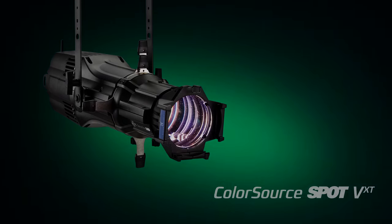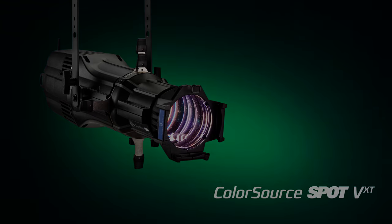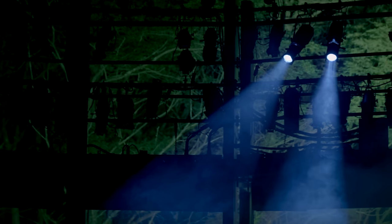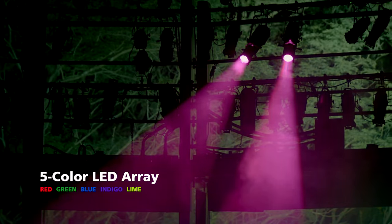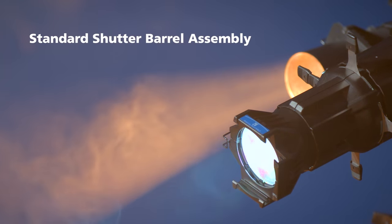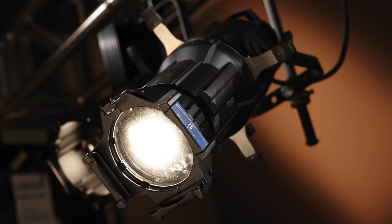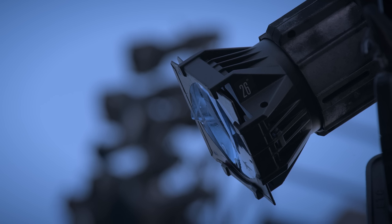Coming soon, ColorSource Spot VXT, an IP65 rated spotlight for venues just like this. Light these outdoor spaces as beautifully and confidently as the indoor ones with the new five-color RGBIL array. The VXT even uses the exact same shutter barrels and lenses as ColorSource Spot and Source 4. There are millions of these barrels out there, and that's not an exaggeration. They've proven they can stand up to the elements.